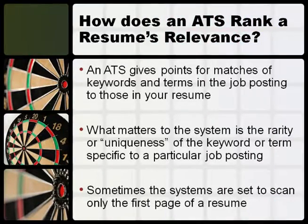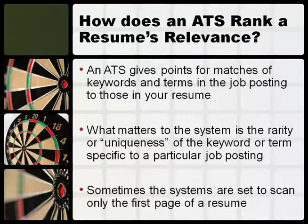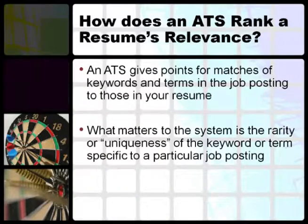All right, so how does an ATS rank a resume's relevance? They give points for matches of keywords and terms in the job postings on your resume. I think you've all heard about keywords. So you all know that you want to use certain keywords, and there's lots of ways to find those keywords. What matters to the system is the rarity or the uniqueness of the keywords or the term that's specific to that particular job posting. The ATS system is looking at all the job postings in the system, and matching them to this particular job posting and the keywords that go to that job posting.